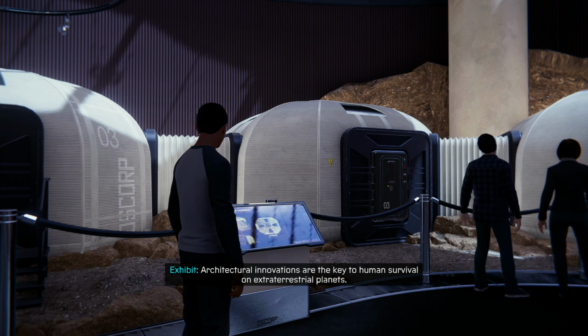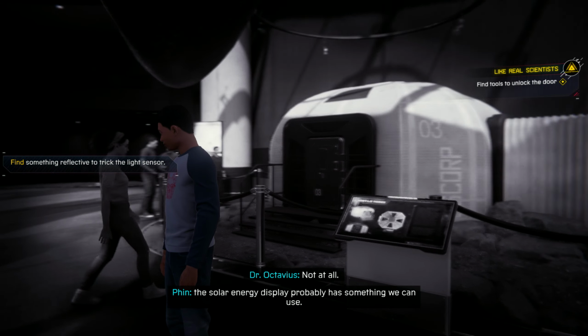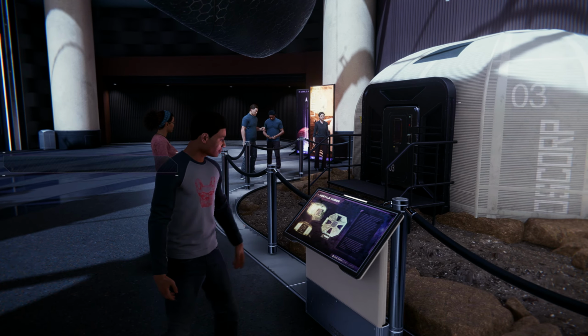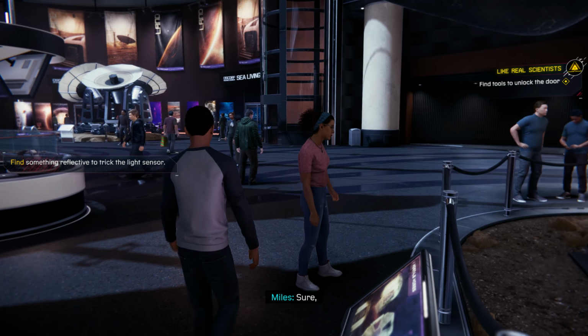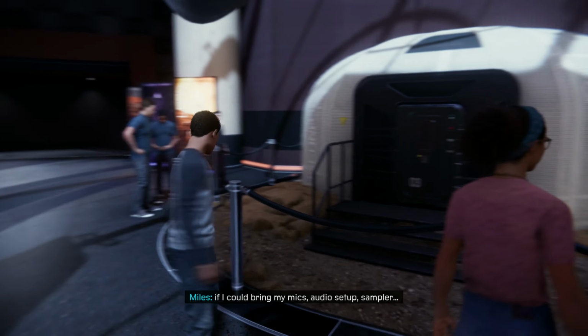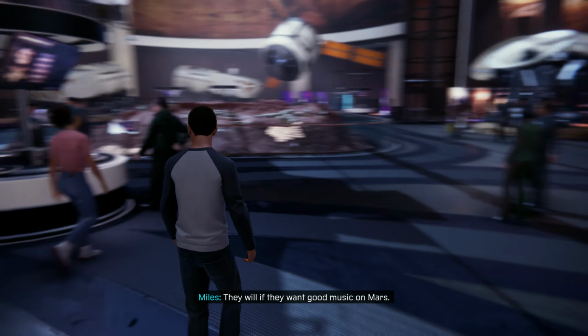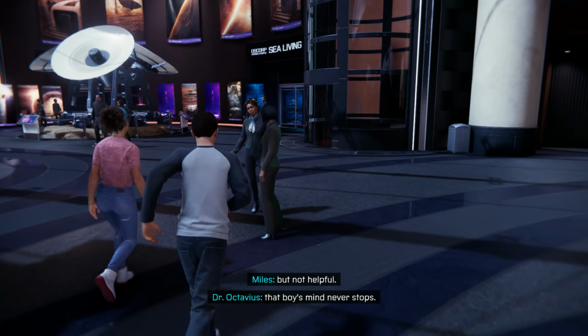Architectural innovations are the key to human survival. I think you're right. The solar energy display probably has something we can use. Human inhabitants from the low temperatures on Mars. Check it out. You want a house on Mars? Sure. If I could bring my mics, audio setup, sampler. They won't let you take all that. They will if they want good music on Mars. Over the mesh. Cool. That boy's mine. Not helpful. Stops.